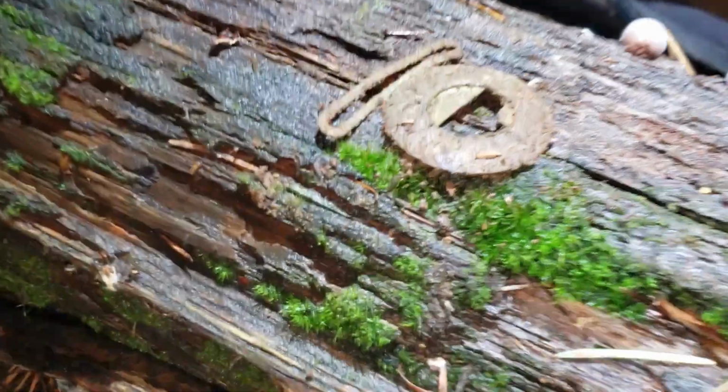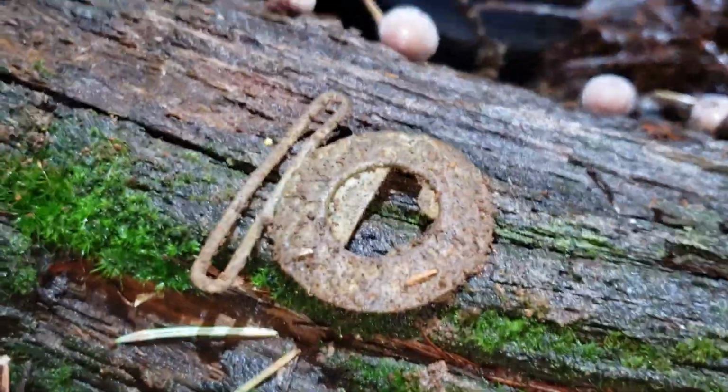Just a branch falling, but it scared me. There it is again. Beautiful. Amazing. Primo shape. Yeah. Nice. Gosh.